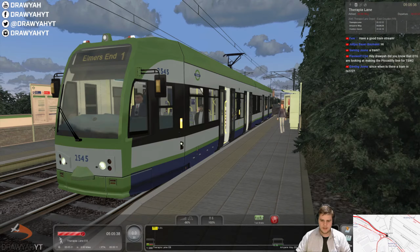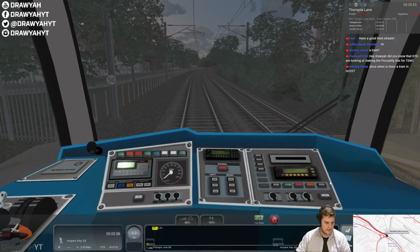So this is a mod, which you can download off of the UK Train Sim website, or the train itself you get on UK Train Sim, then the routes for Train Out you get off the Class 37 website, so that's all native to its own site. Right, 50 mile per hour speed limit.